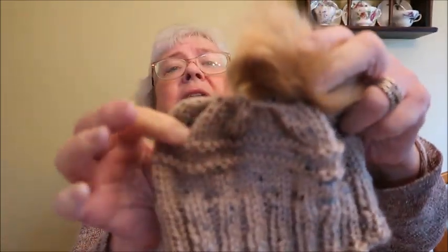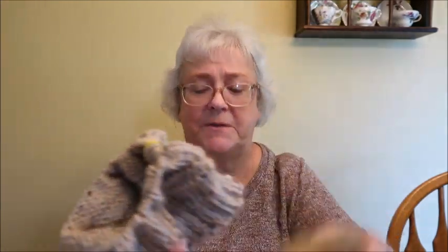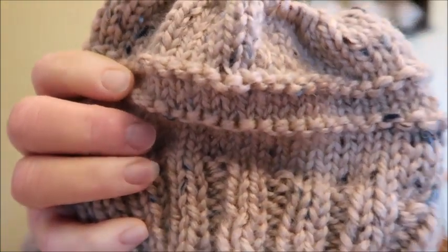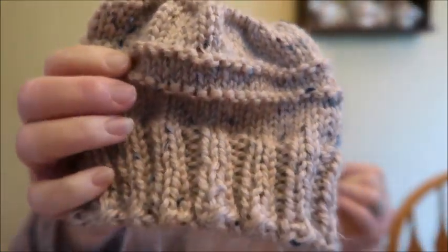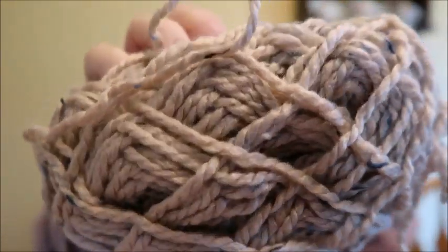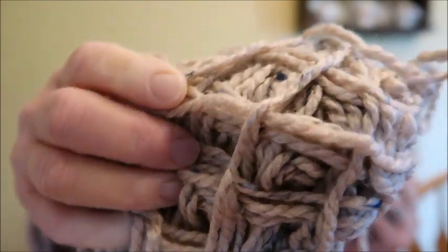So this will be another hat. Here is the pom-pom I'm putting with it. And this one I really like too, because the little bits of tweed that are in here are different shades of blue. So I really like it. And here's what I've got left of that skein. It's kind of a navy color blue, and there is some brown in it too, but there are little bits of a medium color blue in there too. So yeah, I really like this one as well.